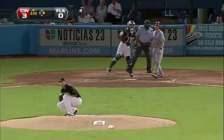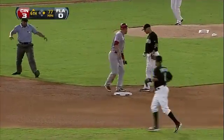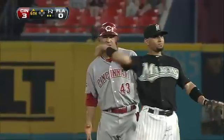aquariums. Runner on the move. Hayes' throw, not in time. Miguel Cairo with the stolen base.